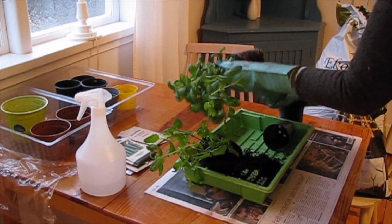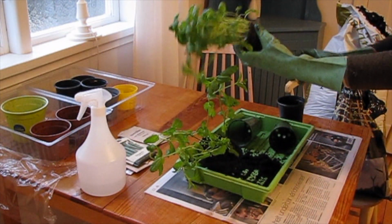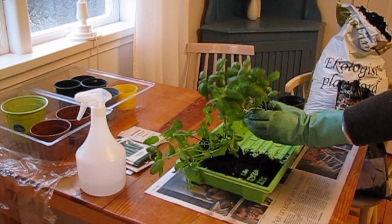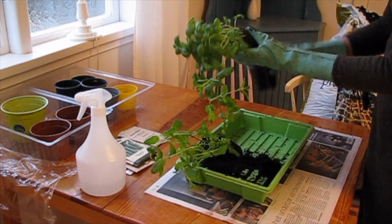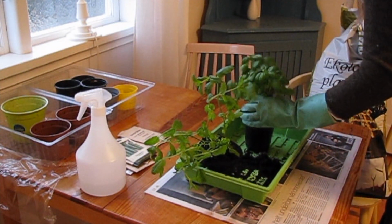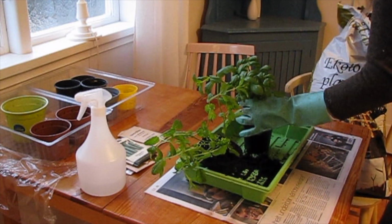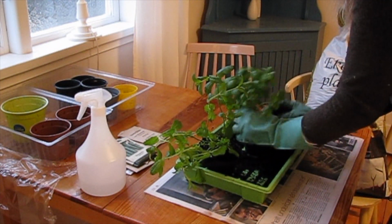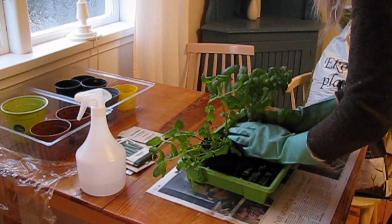So this is a mint, and I think it's a mint, if you know what I mean. It had a very strong scent of mint when I gave them some water before repotting them. And the other is an ordinary basil. I love the scent of basil as well, and quite often just put a couple of leaves on my sandwich at breakfast.